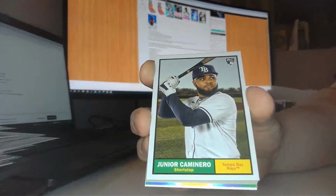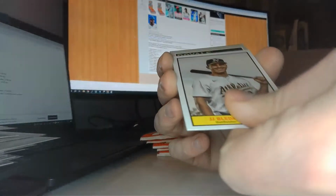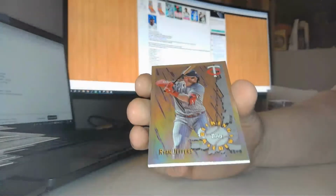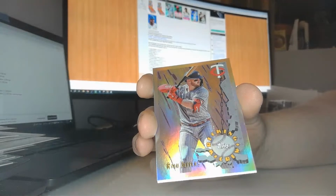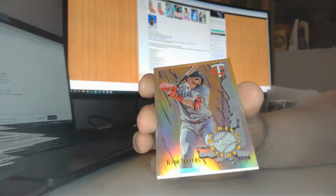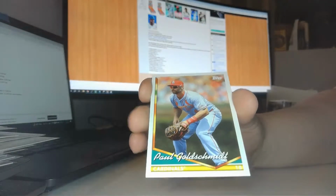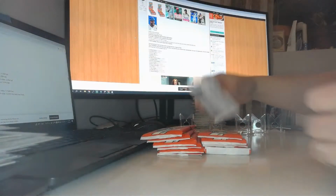Next up, we have a Junior Caminero, J.J. Bleday, Bobby Witt Jr., Seiya Suzuki, Gunnar Henderson, Ryan Jeffers for Minnesota. That is the Wrecking Crew card going to Noma. Ryan Jeffers and Paul Goldschmidt. It's funny, that's not the first time we've seen a base card in behind the insert. Interesting. It's like the 3rd or 4th time.